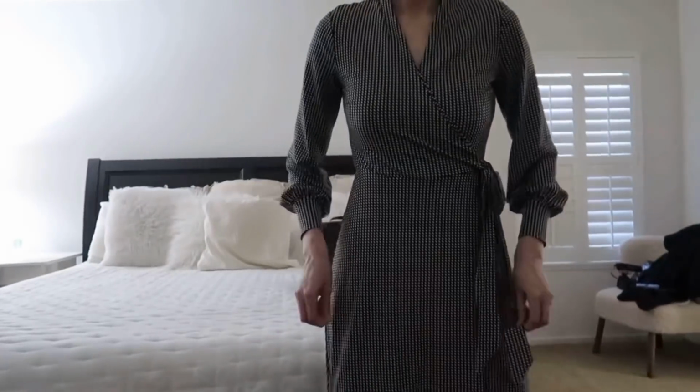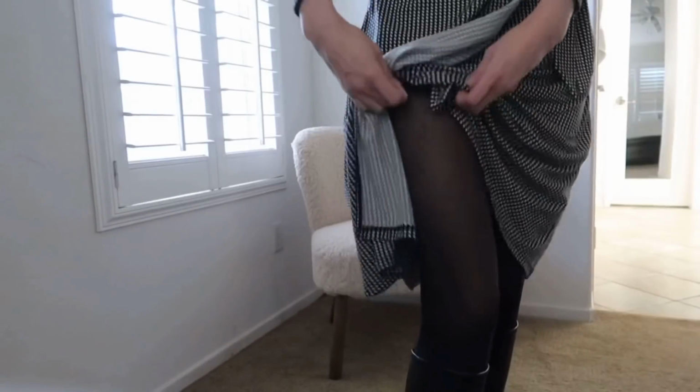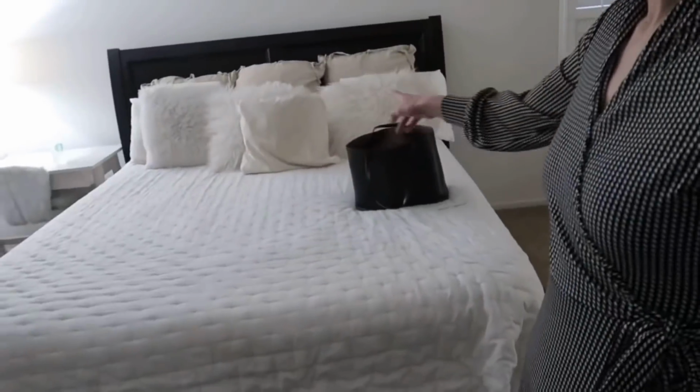Wednesday. It's 6:26 a.m. and I'm getting ready to go to work. I'm wearing the wrap dress from H&M, tights from H&M, and I'm wearing my Prada boots. Husband made the bed. I appreciate that he made the bed.